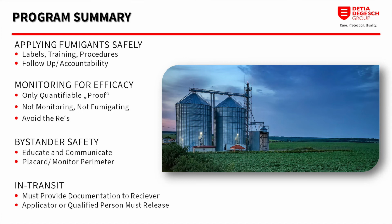Monitoring for efficacy, it's really the only quantifiable proof you're going to have that you fumigated. If you're not monitoring, then you just say, well, we fumigated. Oh, really? That's cool. What are you going to show? I guess you can show them the empty packages of what you fumigated with, but that's not going to fly. If you're not monitoring, you're not fumigating.